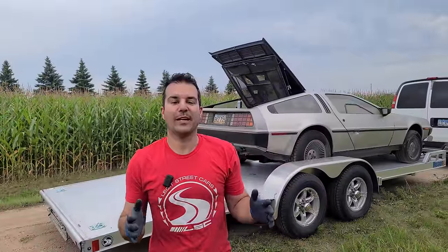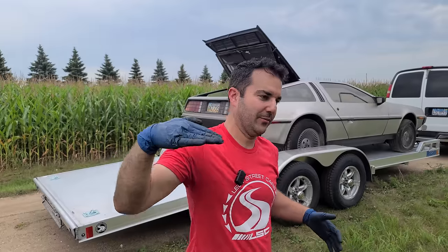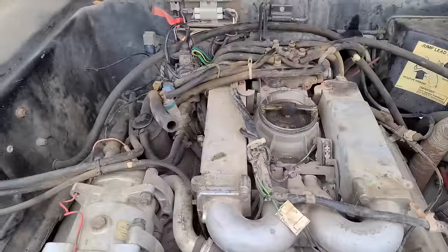The DeLorean's outside of the barn for our first potential start, and we're out next to the cornfield, which is just so fitting from the first one when they do the first time travel back to 1955 and they land in the cornfield. It couldn't be more perfect. Let's do this. All right, go ahead and crank it.